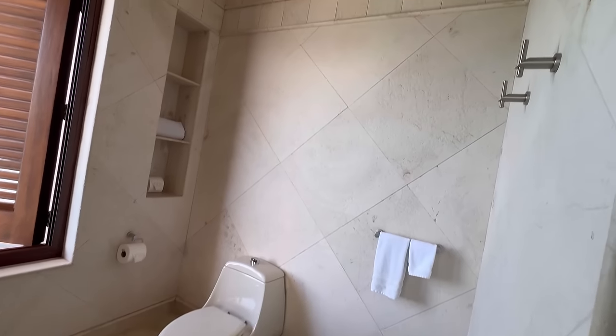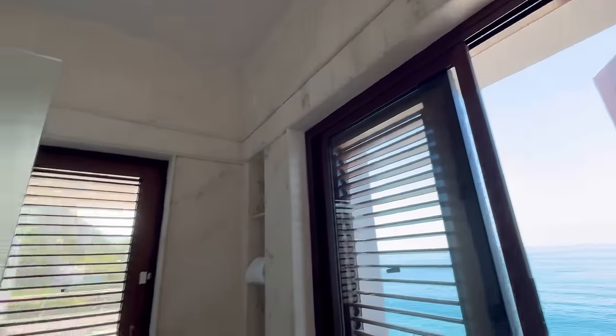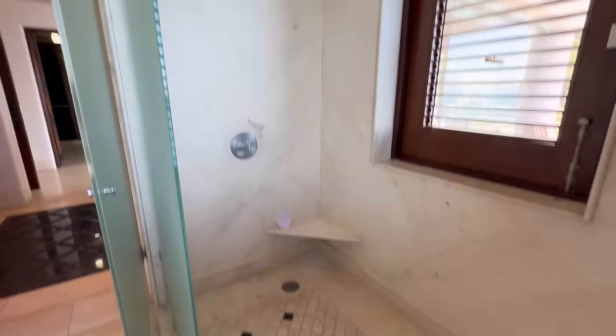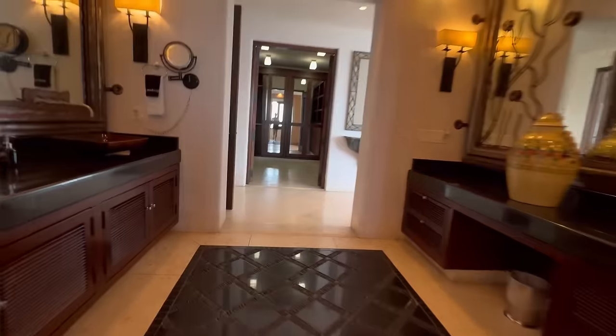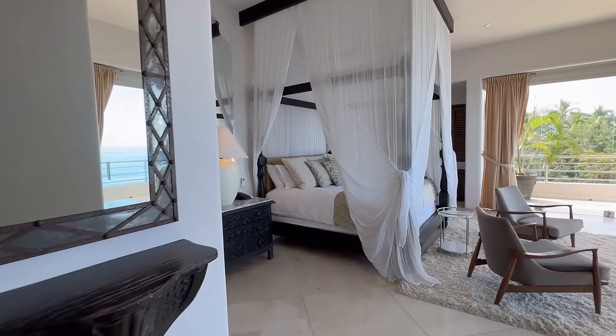Again, floor to ceiling tile, the way they positioned all of the marble on the walls. I mean, I am dying over all of this. Nice bench in the shower. Okay, so now that you've seen the wardrobe, both the bathroom and the closet, let's get into this bedroom.